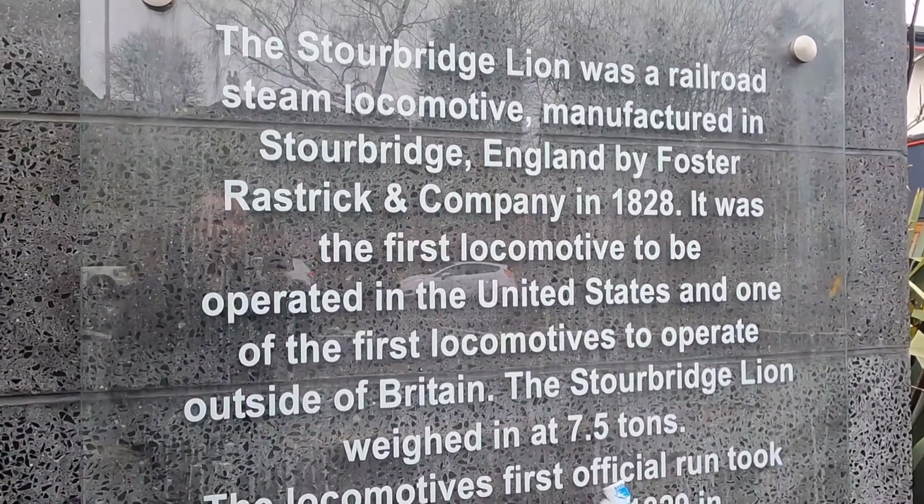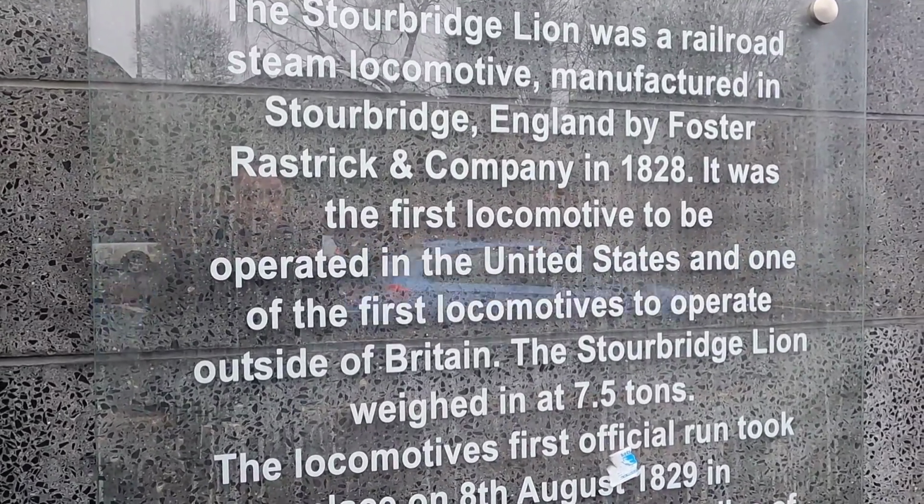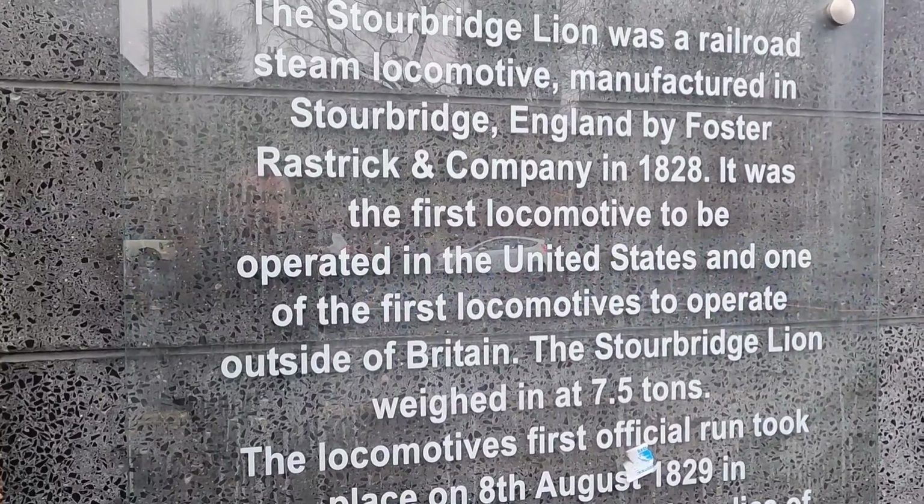Foster Rastrick Company in 1828. It was the first locomotive to be operated in the United States and one of the first locomotives to operate outside of Britain.